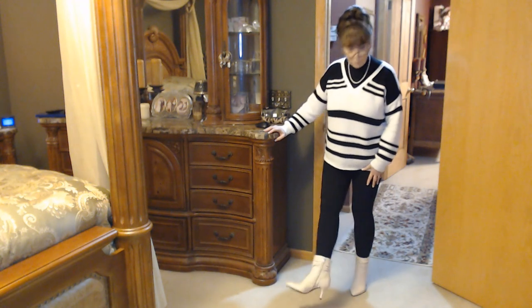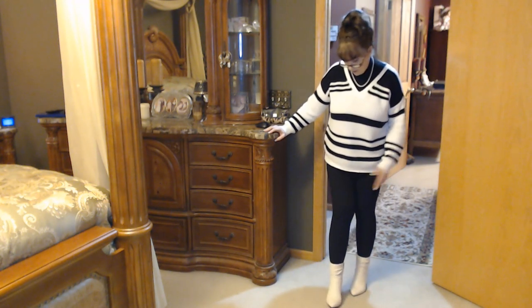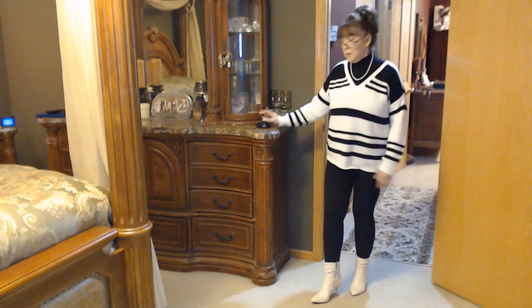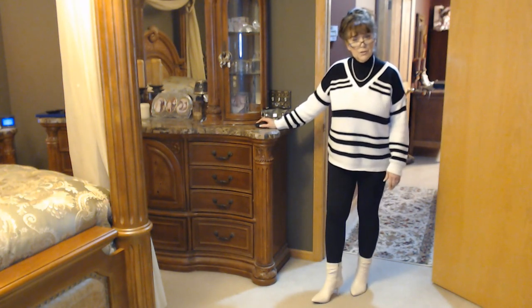These Vince Camuto booties from QVC, I just love these. They also have a bright red color, and I did get the black ones that I wore yesterday. So again, just a comfortable look after wearing a couple of dresses this week.